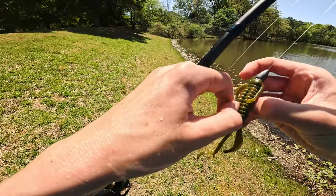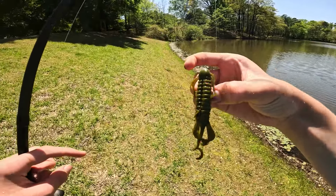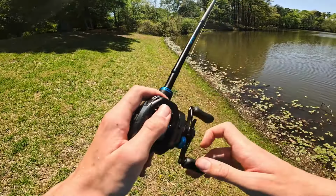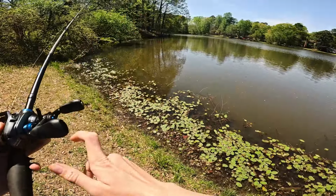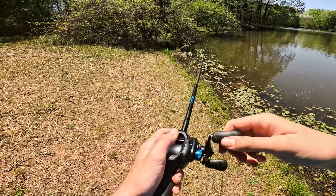So this is the lizard I'm fishing. I don't really know what it's called. I got it out of a mystery tackle box, but it's basically what we were catching them on the other day. It's a perfect cast. I'm gonna bring it right by the tree.